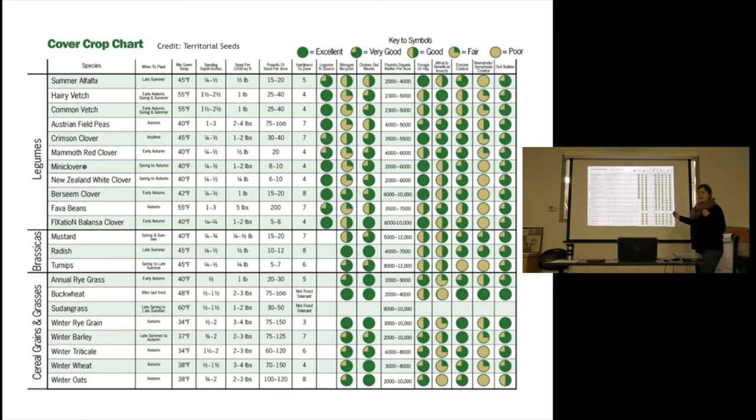All right, you all have a handout of this, and I want to spend a couple minutes talking through this. So this is a chart from Territorial Seed Company. I just pulled it off the internet. There are lots of other similar charts, but I thought this was a really nice, handy reference. So it lists a lot of the species that we grow in this area.